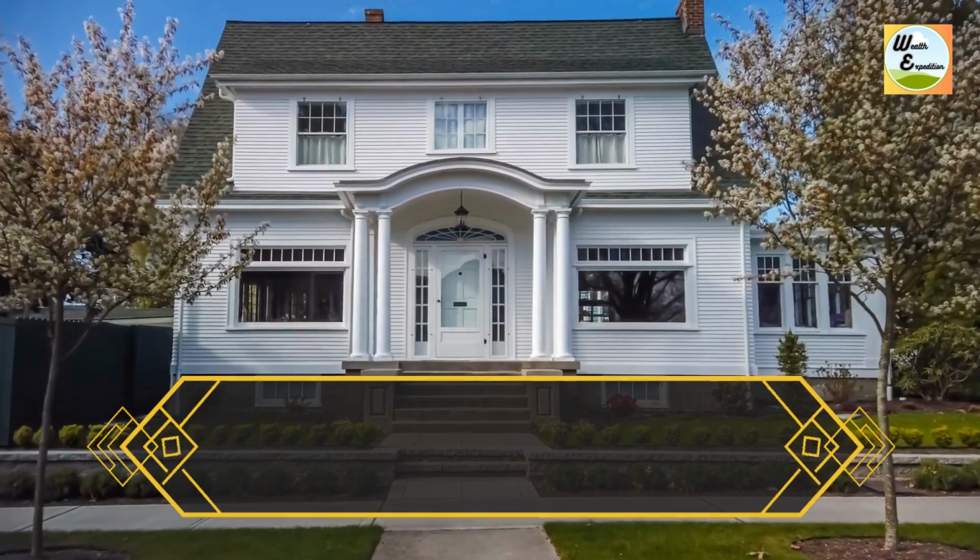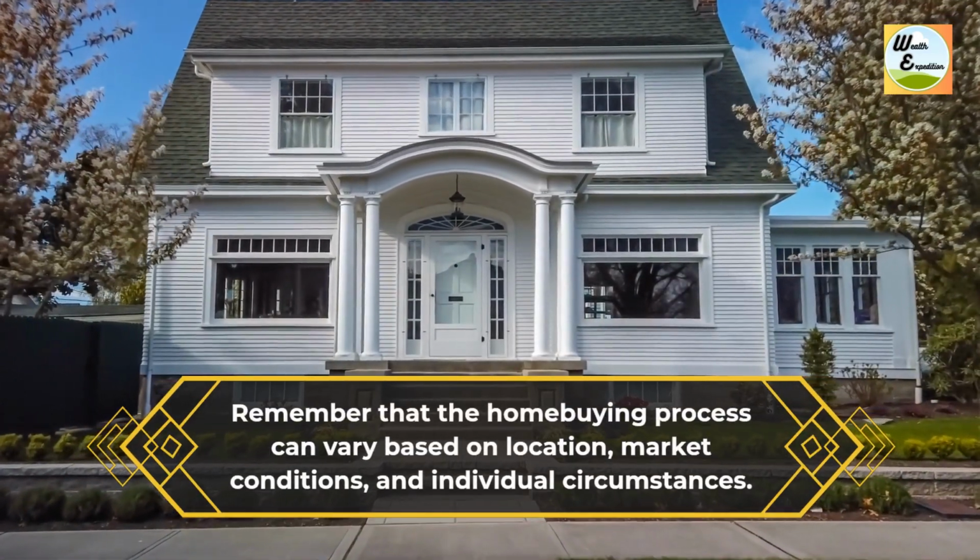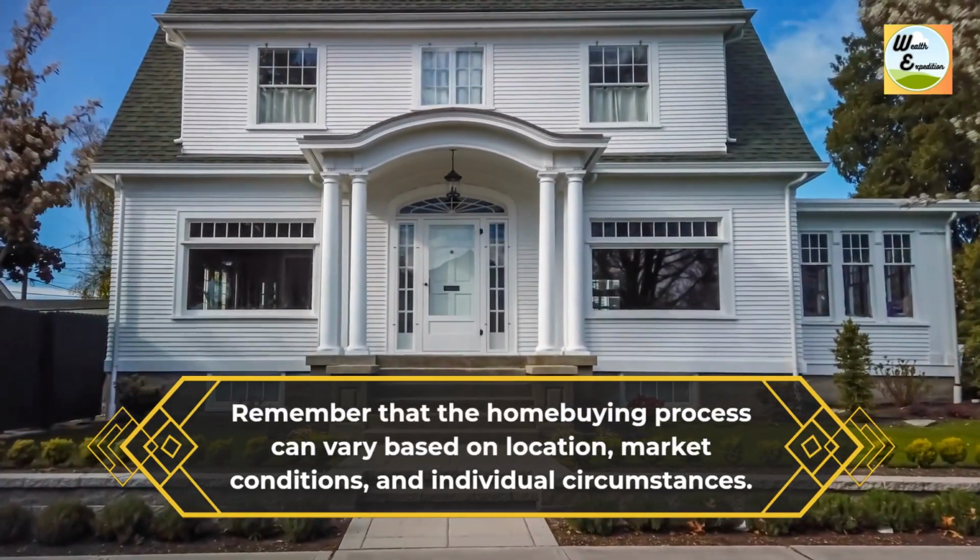Remember that the home buying process can vary based on location, market conditions, and individual circumstances.